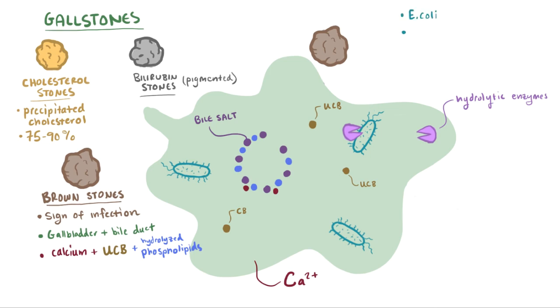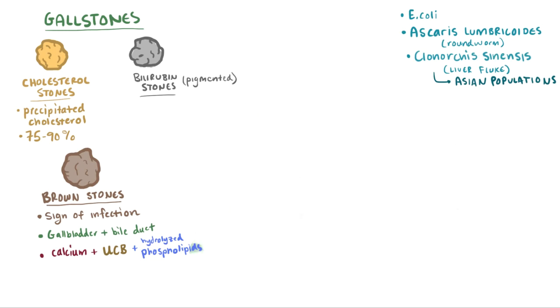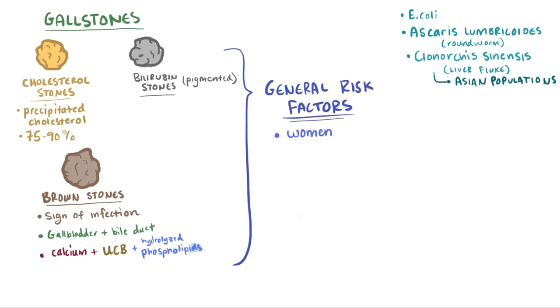Some other gallbladder infections are Ascaris lumbricoides and Clonorchis sinensis, the second of which is endemic to China, Korea, and Vietnam. So brown pigmented stones are more commonly seen in Asian populations. Also, women are typically more at risk than men because estrogen increases cholesterol stone formation, which is also why the use of oral contraceptive pills that contain estrogen increase the risk of cholesterol stones.